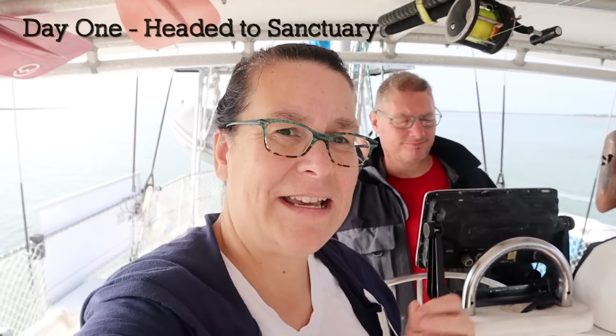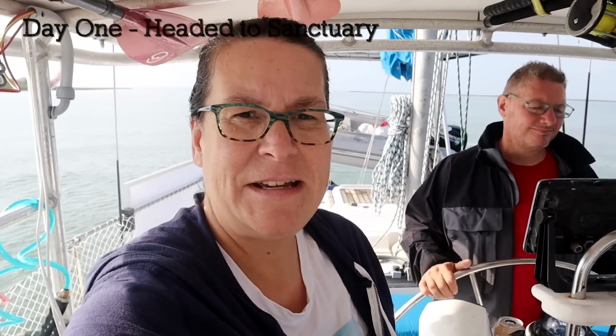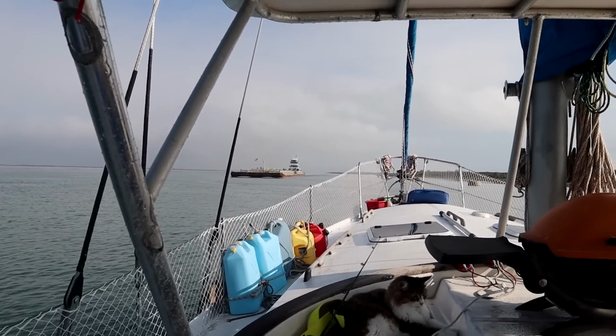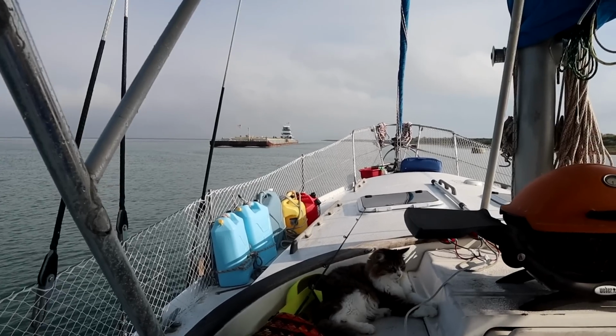Okay, we're passing another tug. We called him on the radio, passing on the one whistle. We're learning the lingo. I am just humming. My whole body is just humming. The adrenaline. 4.7 knots. All right, so this angle that you're looking at right now is wide angle.